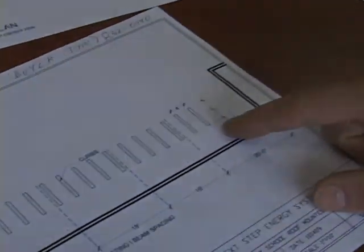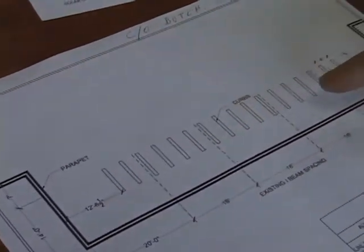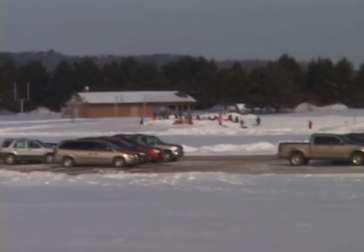Stark says the elementary school will mostly use the solar energy to heat and cool the school and may not see any savings right away. But LaFave says the project is a step in the right direction. This is an investment in the future.